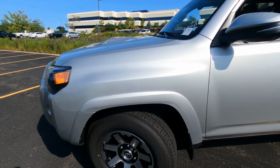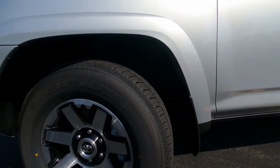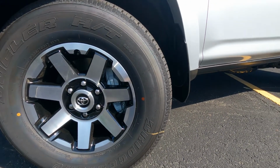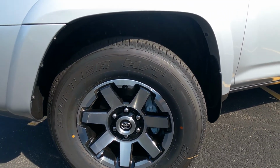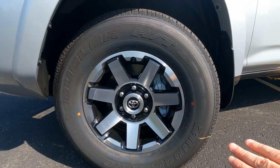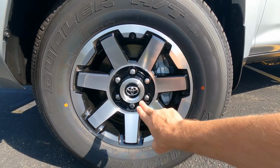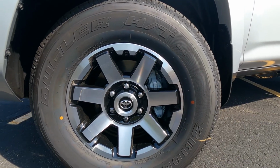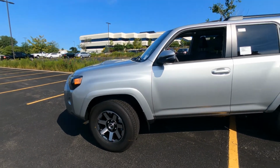Let's take a look at our tire and our wheel package. So these are a nice combination of an off-road tread and also a nice smooth tread for on-road driving. You're looking at a 265/70 R17 all-season tire, and that's riding on a 17-inch cast aluminum wheel with the brushed aluminum finish here, and then the piano black trim on the inside with, of course, your Toyota badge right in the middle as well. Disc brakes up front, anti-lock brakes up front, traction control, stability control, all standard on the TRD Off-Road.